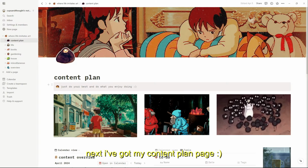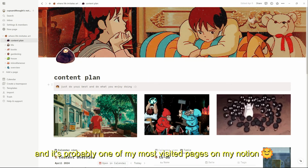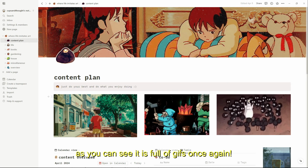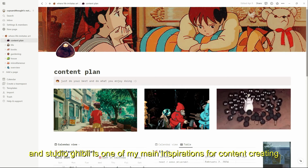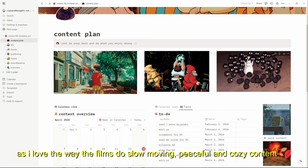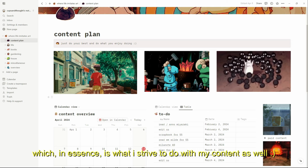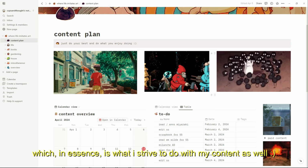Next, I've got my content plan page, and it's probably one of my most visited pages on my Notion. As you can see, it is full of GIFs once again, and Studio Ghibli is one of my main inspirations for content creating, as I love the way the films do slow-moving, peaceful, and cozy content, which in essence is what I strive to do with my content as well.